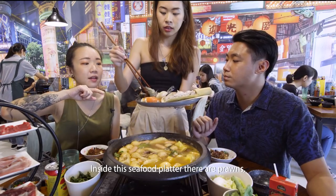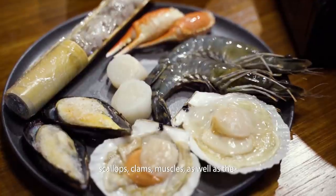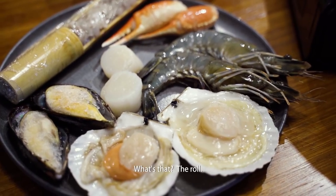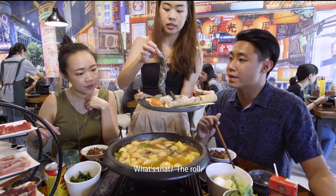Inside this seafood platter, there are prawns, crab claw, scallops, clams, mussels, as well as the zhuen. What do you call that? I use my hand. Just the roll. Yeah, it's a bit hard.